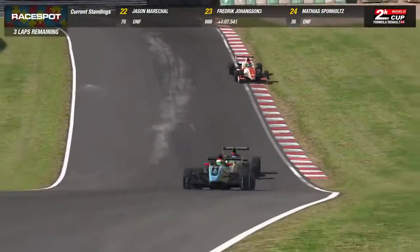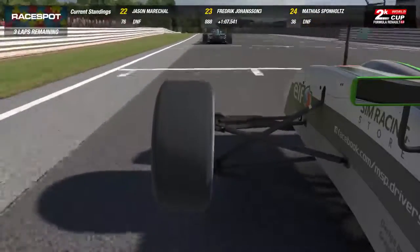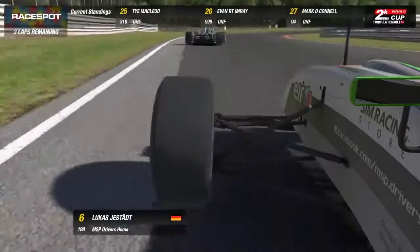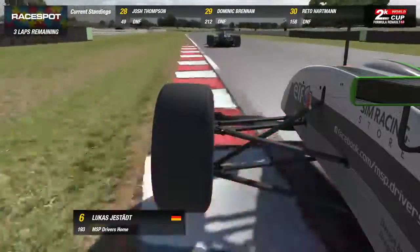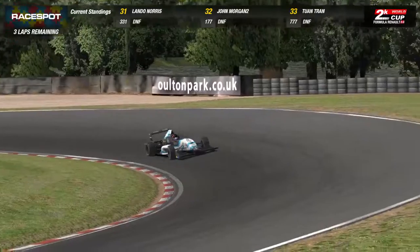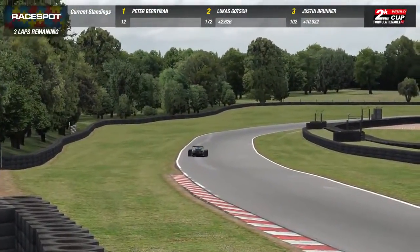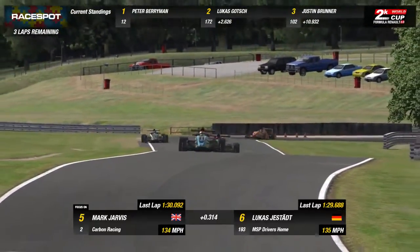3 laps to go in this event. I think that Jarvis will have to make a mistake for Lucas to get past. Oh yeah, certainly, but Lucas Jetsat is really trying to push on, and we've already seen one mistake from Mark Jarvis, and now you can see here how Jetsat is just keeping those lap times very, very consistent. 29.7, 29.8, 29.8, a 29.6 last time by.